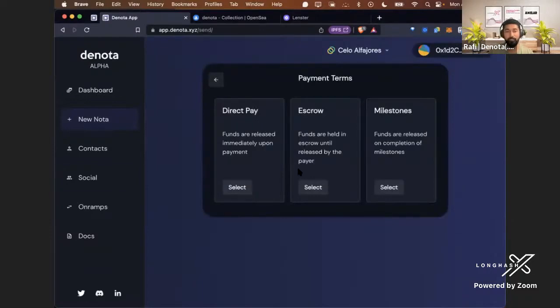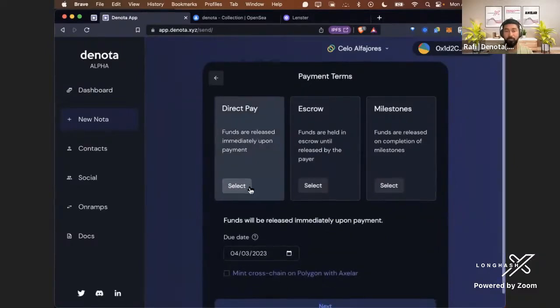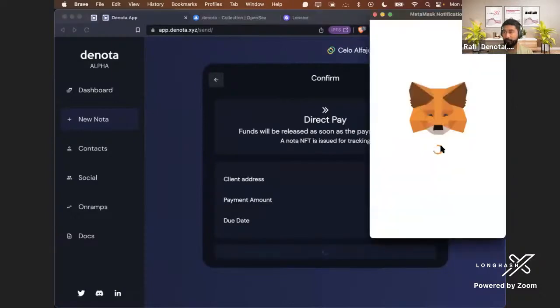Cool, so now we can select our payment terms: milestones, escrow, or direct pay. In this case, I've worked with this client before, so I'll select direct pay so that once the work is done, I can immediately receive the funds. Since I'm working on Celo and want to build up my reputation on Polygon, where all my favorite dApps are, OpenSea, Lens, Lenster, I'll check this box right here to mint this NFT cross-chain. So this NFT creates and lives on Polygon, but we can manage and receive payments on Celo's network. So now let's look over the details. This invoice is ready to be minted. So let's go ahead and create the invoice.